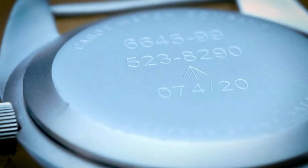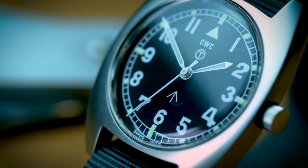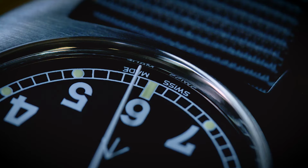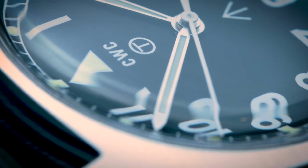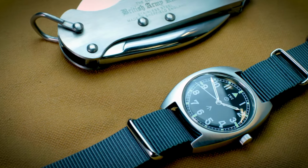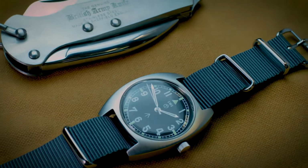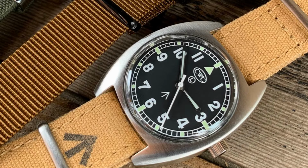CWC have a long history of producing watches for the Ministry of Defence. They were first established when Hamilton closed their UK operations, leaving a gap for a British brand to step into the fold. All of their watches are military inspired, but some ranges are actually mil-spec. As a result of this, they share a lot of similarities with some of the offerings from Marathon across the pond. I've picked out the General Service Quartz.